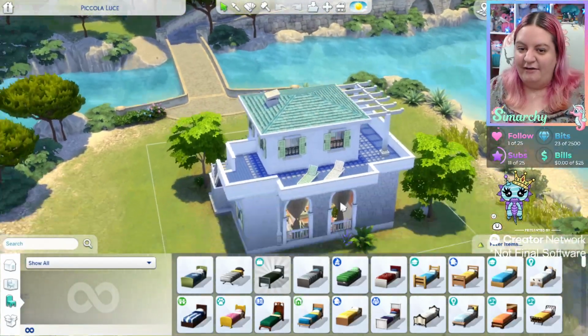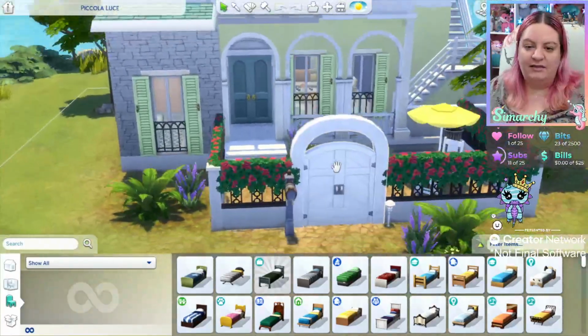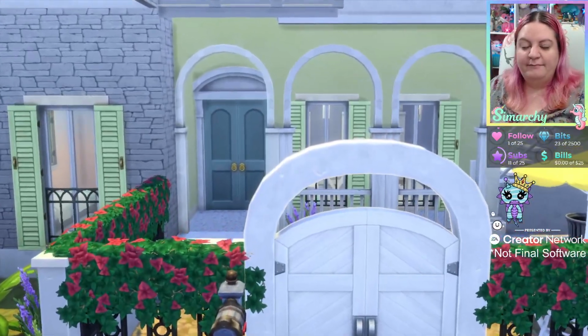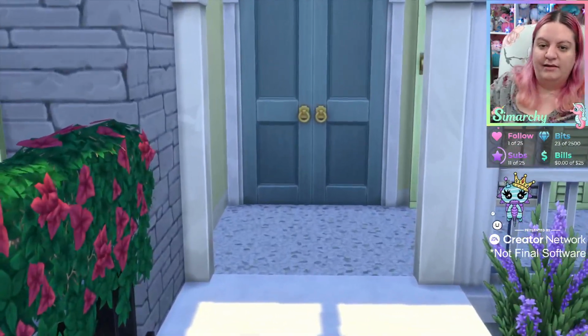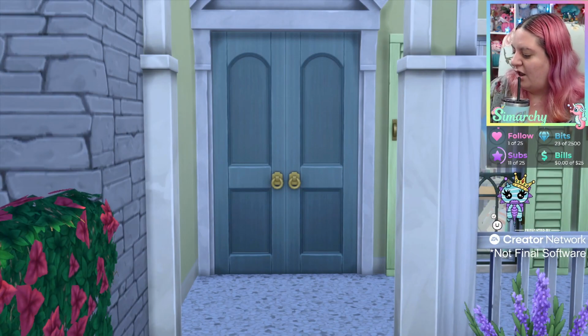All right, let's check out, where's the front door of this house? I guess this is technically the front door. It's such a cute little tiny house. More vacation Mediterranean? Maybe. I would definitely build some residential houses here, though, for sure. All right, get those front door emotes ready since we have the front door that looks like our front door.